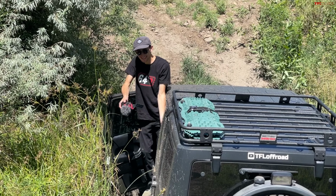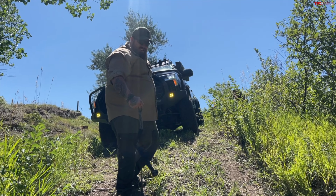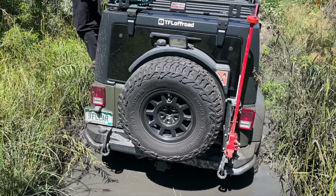You messed up. Not enough speed. JP is busting out the winch line. It's a good thing that we've got some pretty decent shackles here on the back bumper. That'll make it really easy to get at.